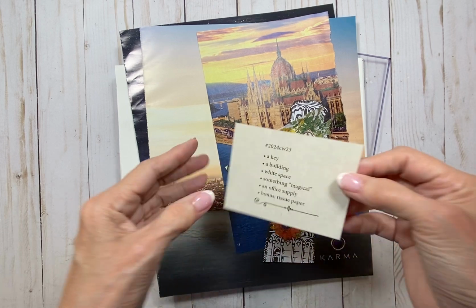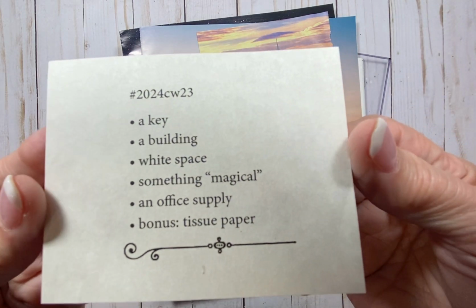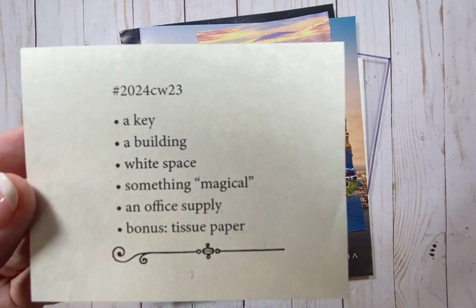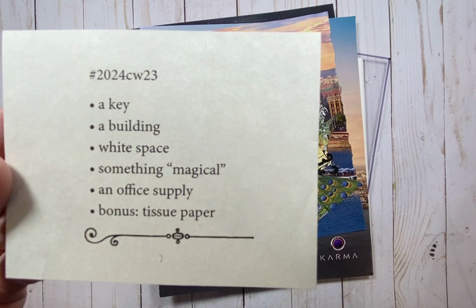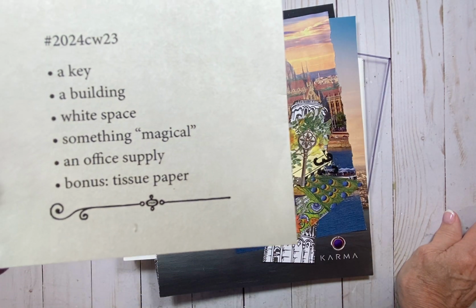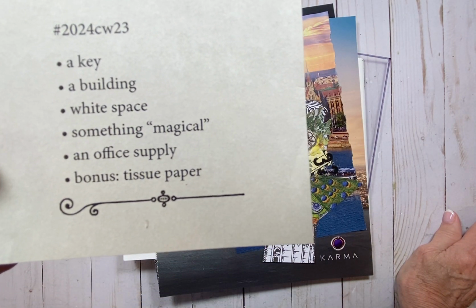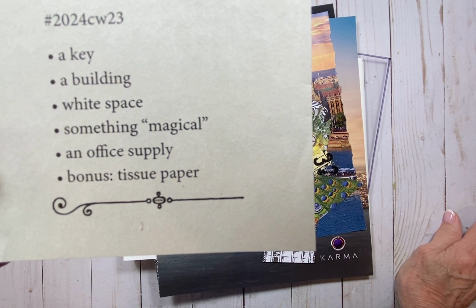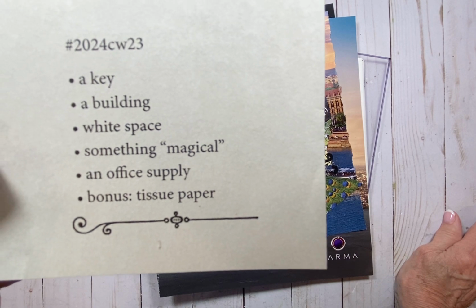So today we are on week 23 of the Margarete Miller 52-week collage challenge. And here's what we need. We need a key, a building, white space, something magical, an office supply, and tissue paper.